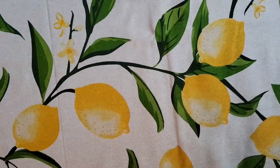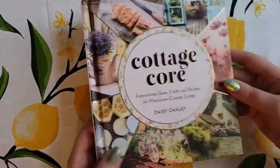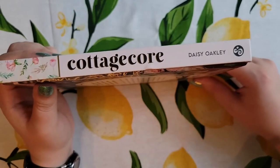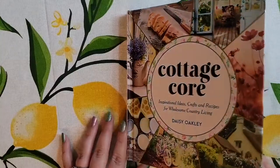Next up is Cottagecore, Inspirational Ideas, Crafts, and Recipes for a Wholesome Country Living. I am digging the cover. The quaint rustic images, the patterns, the gold foil, the cover photos, and the way that they're different from the front and the back, a very good sign that the author spent so much time on this lovely cover.